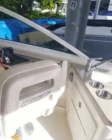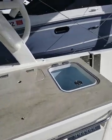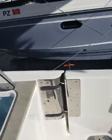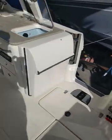Some of the other key features on this boat, we do have the cockpit refrigerator. In the Vantage model, the 320 Vantage, you do get this live well right here. The dive door comes right out to the side, folds into place. You get fish boxes on either side.